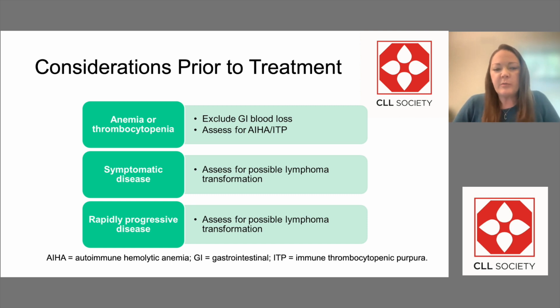And then when it comes to symptomatic disease or rapidly progressive disease, if your B symptoms are very dramatic, right? So those are the ones we talked about that are overwhelming fatigue or weight loss or night sweats. So if those are kind of overwhelming and sudden onset and very aggressive, and/or your disease seems to be rapidly progressing, because we know CLL doesn't normally rapidly progress.